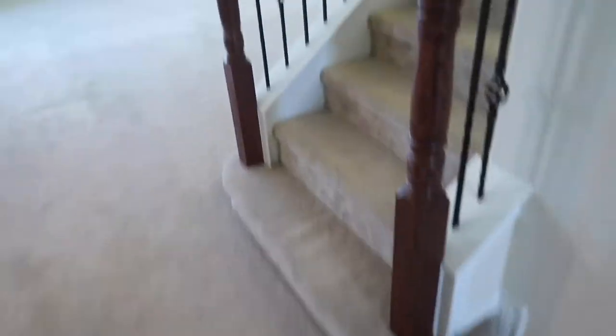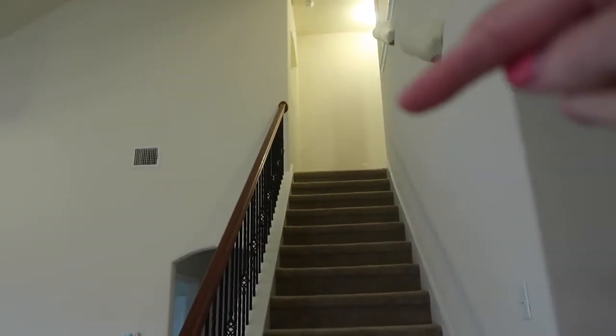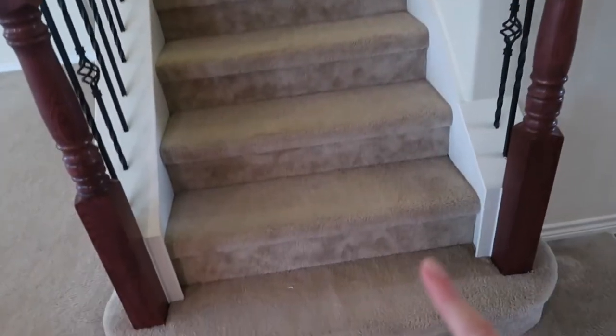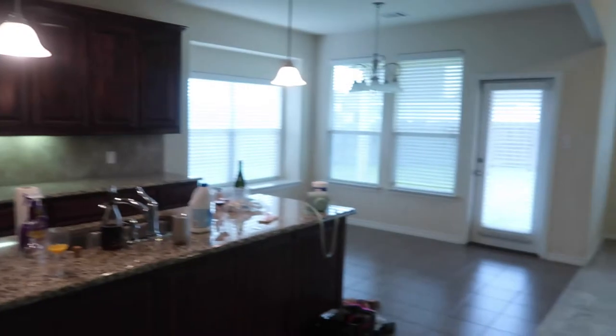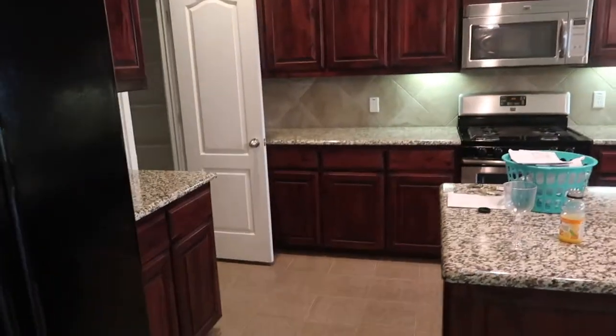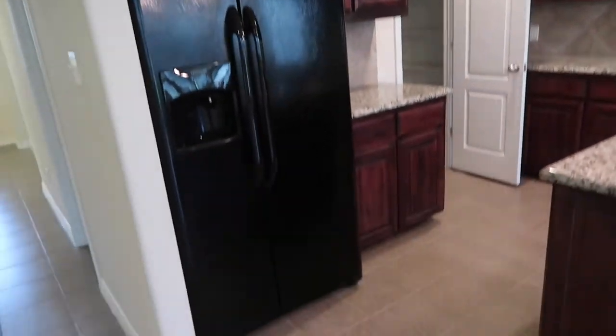And then we have the staircase. The only thing that I'm not fond of about this house is that the staircase goes straight up. All of our kids fall down the stairs, so that makes me really nervous. And then we have our beautiful kitchen. Now the kitchen is not perfect. The cabinets are a little bit dark for me, but you know, we'll manage. I'm still in love with this kitchen.